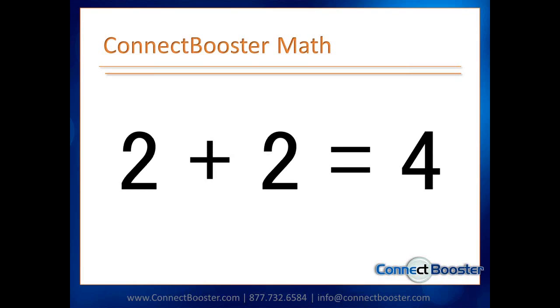And that's where ConnectBooster comes in. When I break it down to simple terms, the automation that we provide for the majority of the way that you guys are billing, a lot of it on the recurring side, makes 2 + 2 = 4 because you don't have to spend time. It's truly a set it and forget it process and system, and it's the ultimate leverage, right? Do the work one time, get paid over and over and over and over.